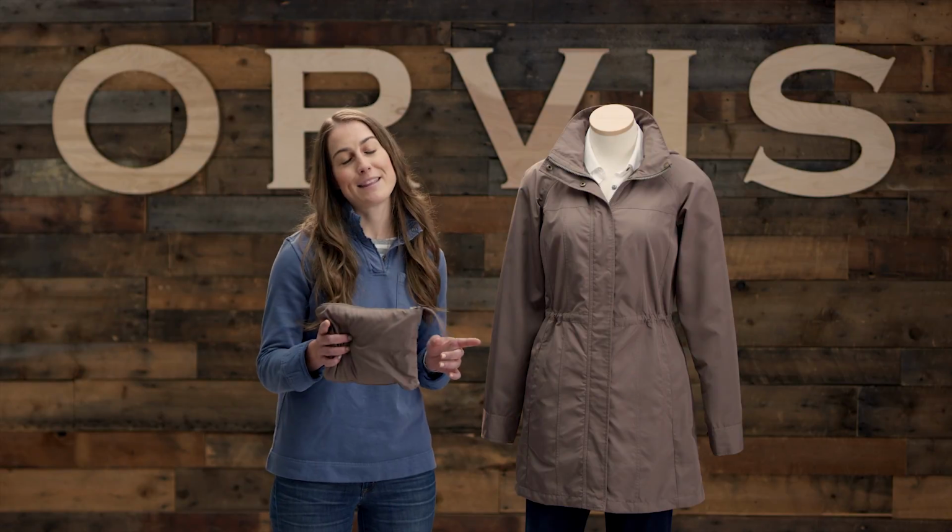My favorite feature is that the jacket stows into a stuff sack, taking up very little space in your carry-on or suitcase. So if there's only one jacket you can pack on your next travel adventure, make it the Pack and Go.